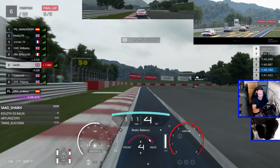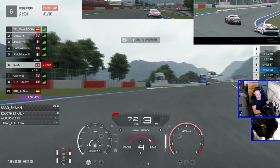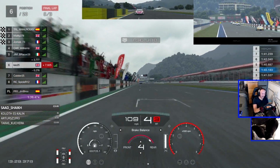And going into the final corner, you can see now he's not going to be able to go for a move here. He does brake very late, but the Mustang was fairly strong on this final corner. Able to get out of the corner in third gear, powering out now. And we come home with a very, very solid P6 in the Mustang.